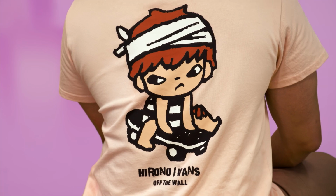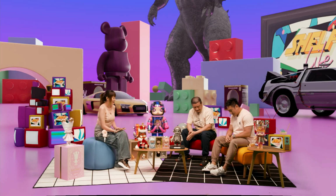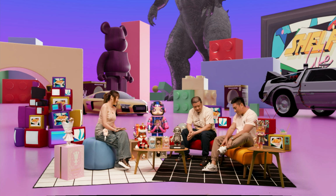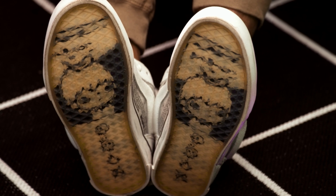Off the Wall. And this is a Vans and Hirono collab, so you can see the details of the Hirono design. My favorite part of the shoe is right on the side. I don't know if you can see this. The sole. Oh my goodness, it's a little peekaboo. I love it.